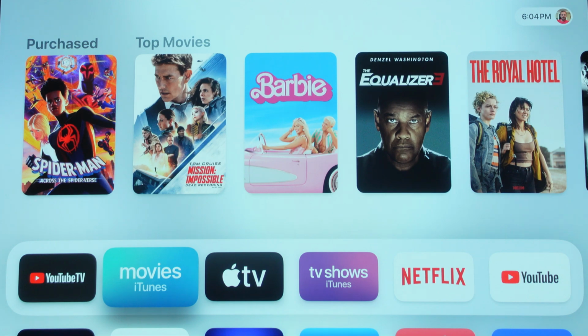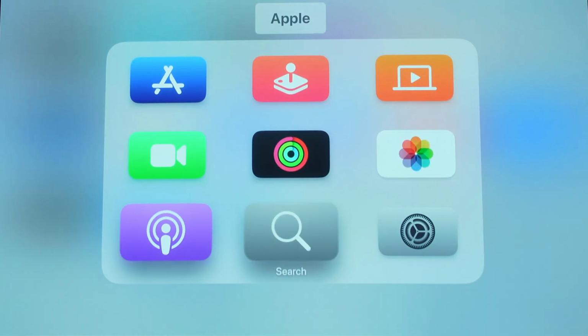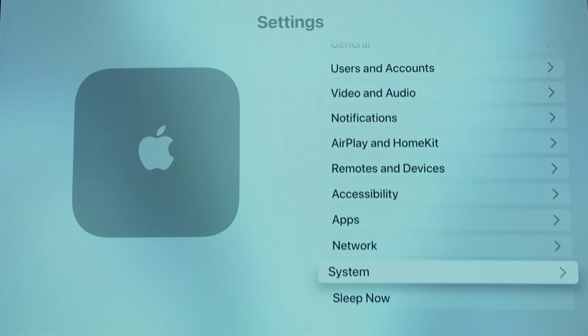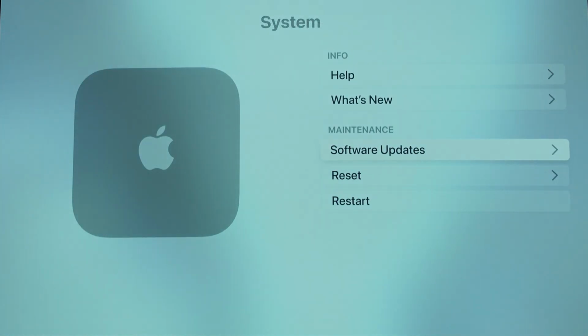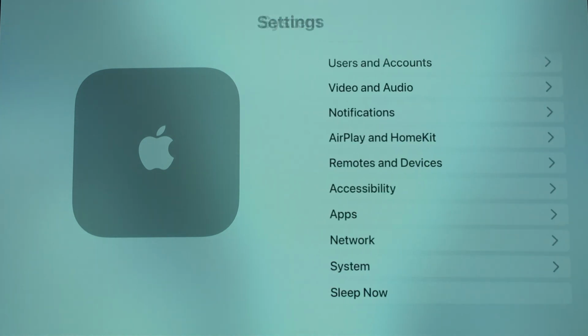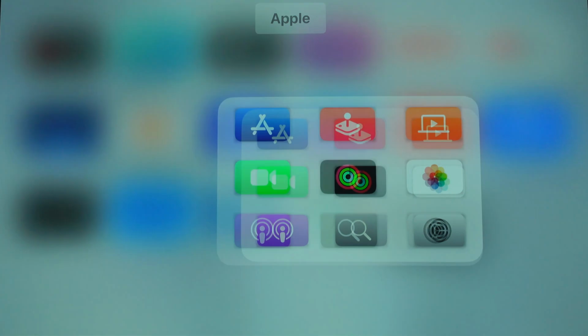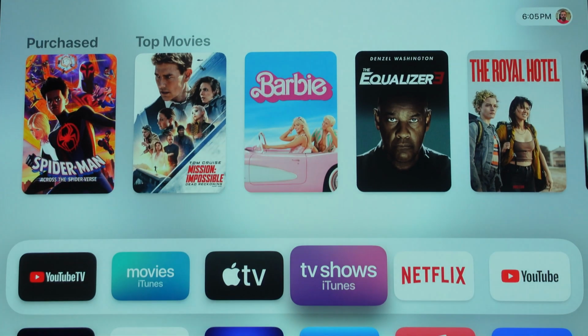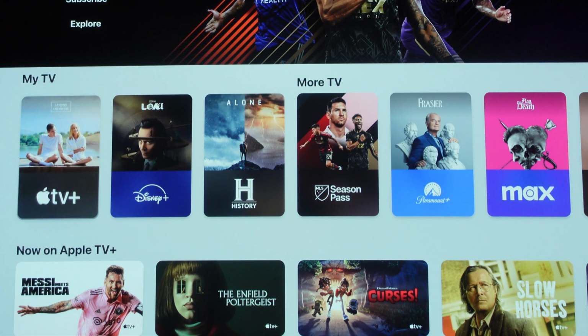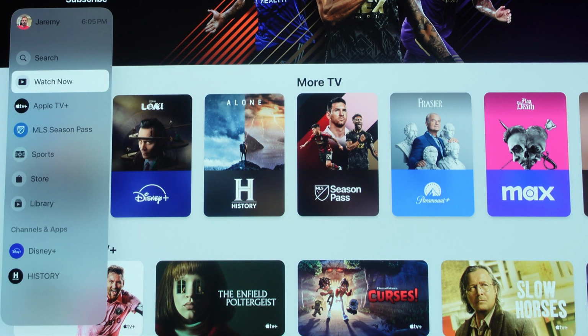All right, so here we are. If you're curious about the beta version, which one to get, if we go down to System, you can see here that I am running 17.2 21K5330G. Just updated this Saturday afternoon. And again, thankfully they're still here. iTunes TV shows, iTunes movies, and now we have this new and maybe not so necessarily improved TV app.